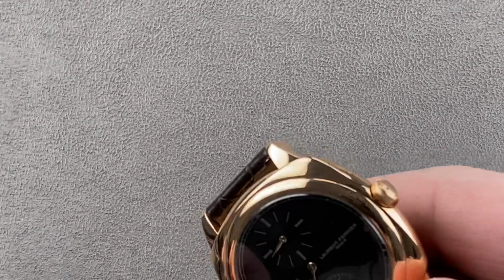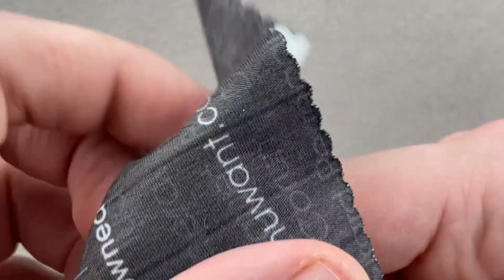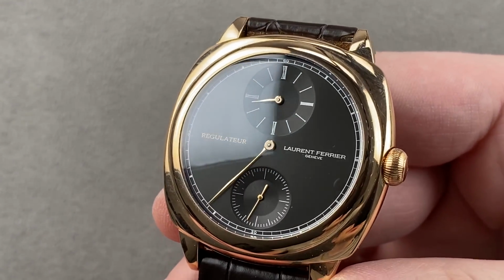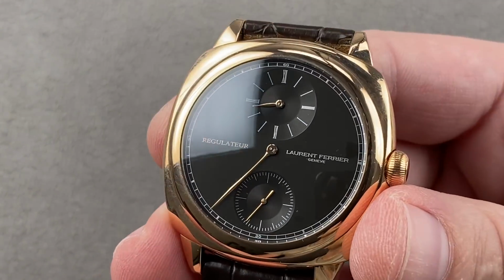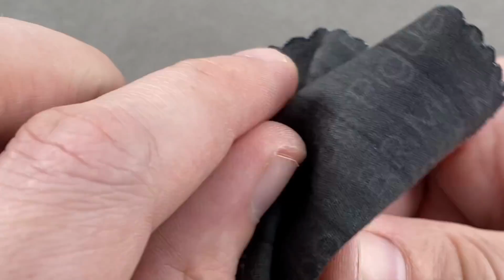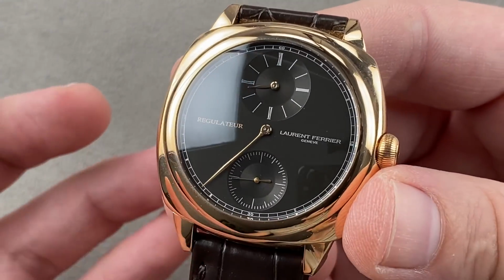Now, independent horology is going sky high here as we jump into what I believe to be one of the most underrated brands in independent watchmaking. Laurel Ferrier, founded in 2008, launched its first watch in 2010. 2015 gave us the Galet Square that you see right here, 41 millimeters in rose gold, and 2017 gave us the Galet Régulateur design. Combine the square with the Régulateur, and you get this watch.